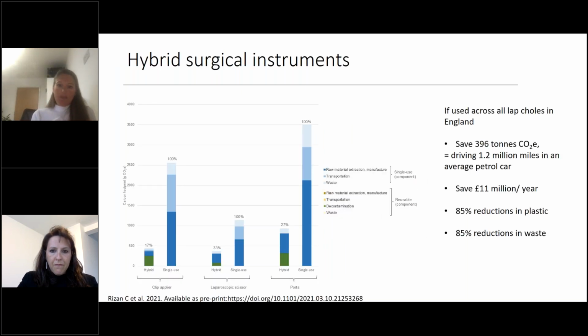So where it's not possible or clinically inappropriate to actually use reusables, we need to explore hybrid options, which are also referred to as disposable instruments. And these are items that are predominantly reusable, but with a small single-use component. So, for example, within the context of a laparoscopy, this might include reusable trocars and ports, which then have a disposable seal, or reusable instrument handles, which then have a disposable insert.